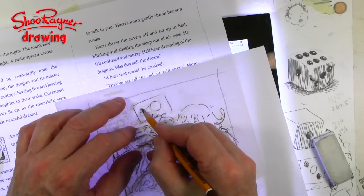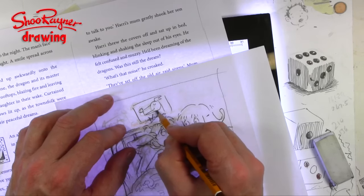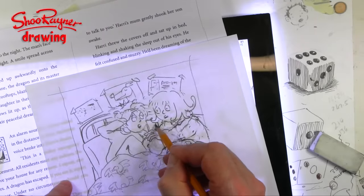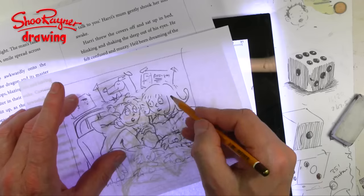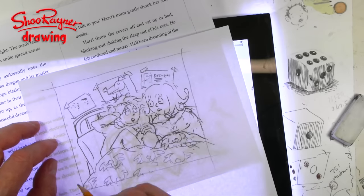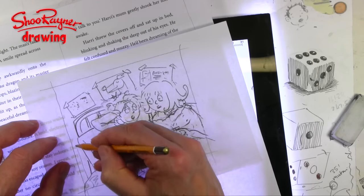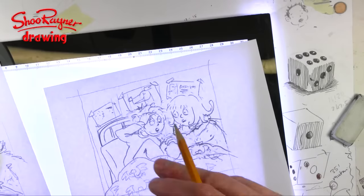And then we can come back to the dragon. We want him looking very pleased with himself, not looking fierce, because he's kind of posing for a photo. And sellotape. Newspaper report on the wall there. Pillow will be there, won't it? And then maybe we might put something up the back there. I don't know. I'm not sure about that.